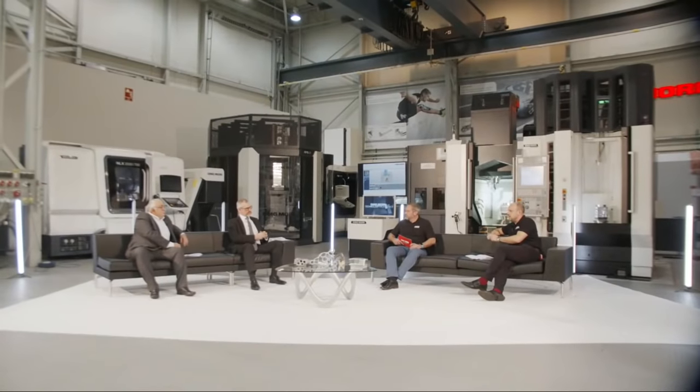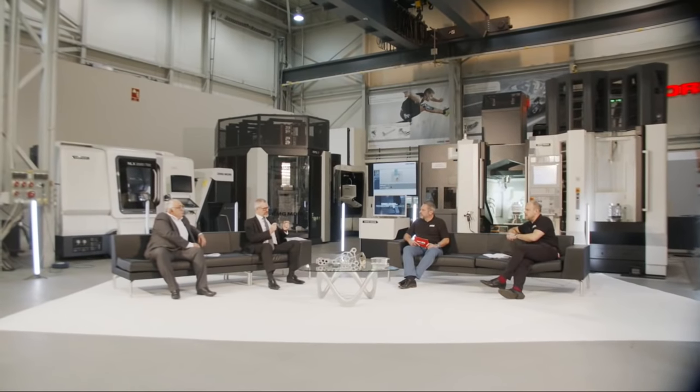The preload is placed onto the bearings via a spring mechanism. So as temperature rises, you've still got the same preload on the bearings. That's where the problem comes in, really, Paul. If you've got a spindle running cold and then running warm, you get an expansion going on, if you don't have an automatic system for compensating for the preload.